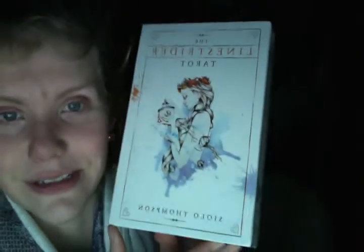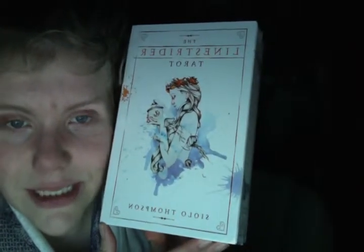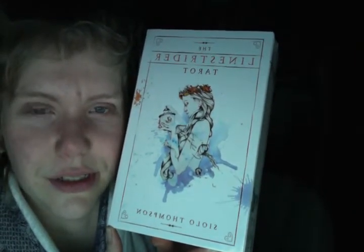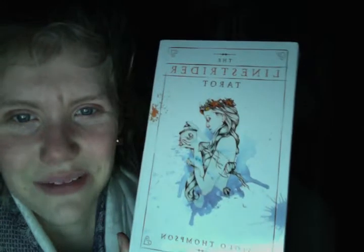The next one is the Line Strider Tarot. So this is an extremely cool one. It's another pretty modern one. It has a really cool sort of watercolor art style. Very minimalist, but with a lot of depth at the same time. This one's going to also be really cool with Connected and Free, and actually maybe even the Creative Whack Pack that I got with the bookstore.